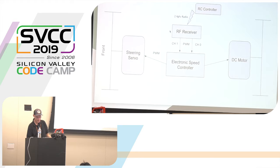So the parts you really need: you need the electronic speed controller separate from the receiver. The cheaper radio control cars save money by building this as one unit. And when you build it as one unit, you can't take control at this level. So your car needs to have a separate receiver from the ESC, because as I'll show you, we don't need that receiver anymore. We're not going to use it. So we need to be able to hook in at that level.